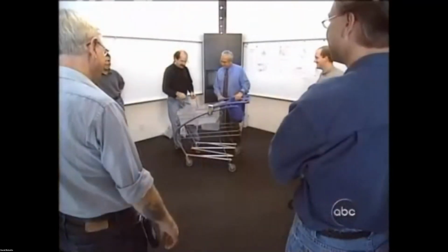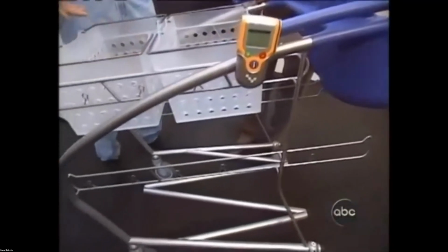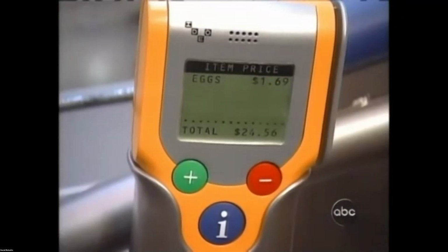Here we go. Here's the final prototype that they came up with. The cart is designed to cost about the same as today's carts, and it is different in every other way.